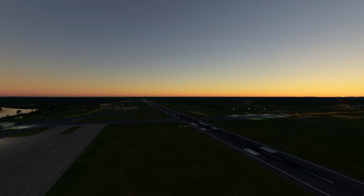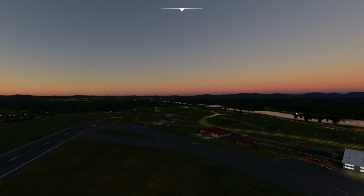You've got the sun disappearing over the horizon there. There's the runway light and the additional parking area here on the west side of the airport that's lit as well. And it would appear you've got some lighting down here. We'll have a look at the tower in a minute. And looking to the north, there you've got the landside road. Again, all the lights are on, which is great.